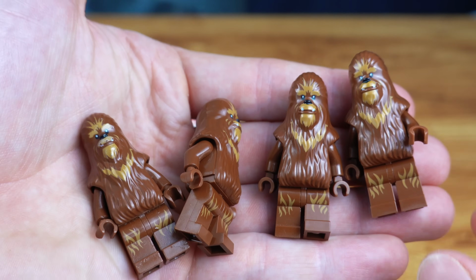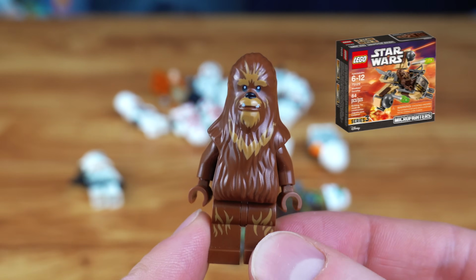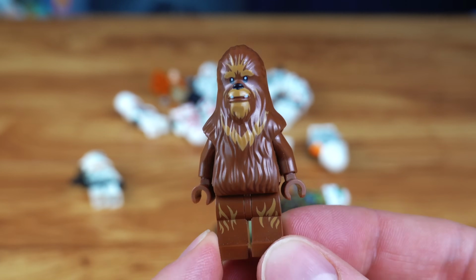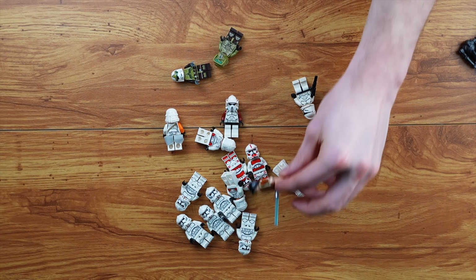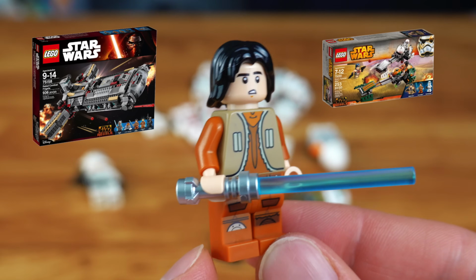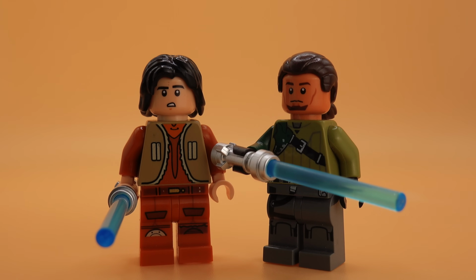We got a nice bundle of 4 Wookiees. These Wookiees look really nice with Kanan, and honestly, I wanted to get some Kashyyyk style minifigures. It would have been good to get some Kashyyyk clones as well. So hopefully we can, but I love these Wookiees. They're just a classic. And next up to go with Kanan, we got an Ezra Bridger. This Ezra appeared in 2 sets and 1 book, and I got it because I also got that Kanan from earlier, and this was going for a good price.